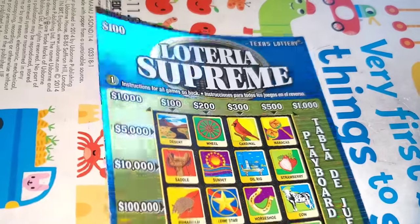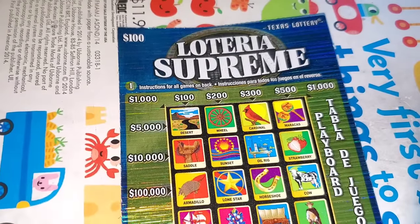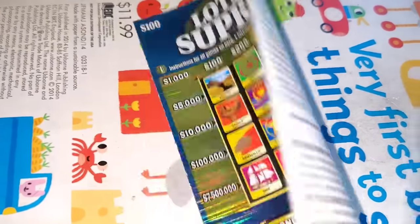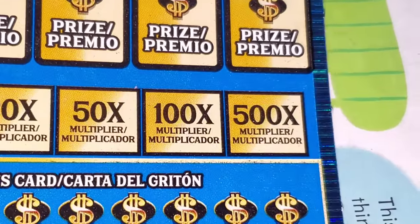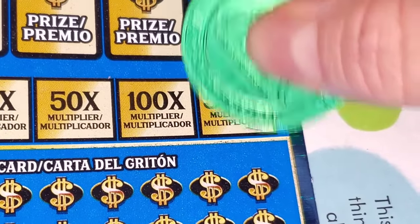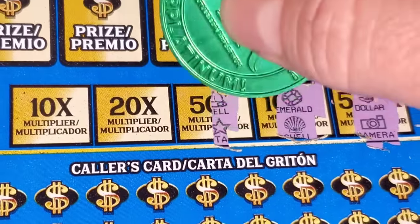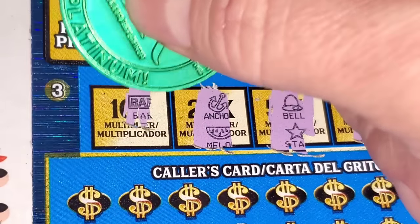And now we're on to the big boys. So we have $445 back. We have two $100 tickets. We'll do Loteria since we just did the other two, and see what happens following that. Odds of 1 in 3.23. Ticket number 7. Two matching symbols, you're going to the claim center. Never get a match on these. Why not today? Multiply all your wins by 500, 100, 50, 20, or 10. Come on, 10 applier.